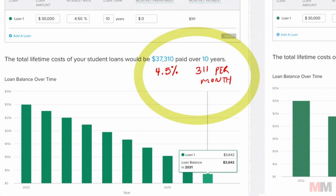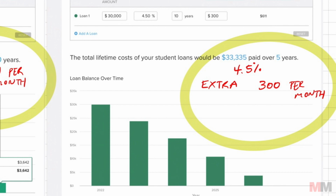Here's a quick summary page of what we just talked about. If I take out 30 grand at a 4.5% interest rate without extra payment, my loan is $37,310. If I take out the same loan, but I'm making an extra $300 payment, you really got to dig to make that extra payment. But if you did that, the duration of your loan is only 5 years, and you're only paying $33,335 in the long run.